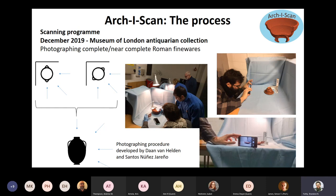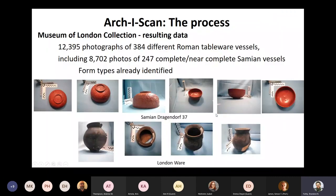The whole point here was to be able to develop a service that wouldn't be dependent on different lighting conditions. So while we set up some lighting conditions, they weren't consistent. So we ended up, after 3 days, with over 12,000 photographs of 384 Roman tableware vessels, of which nearly 9,000 were images of complete or near complete Samian vessels.